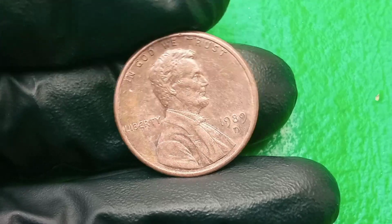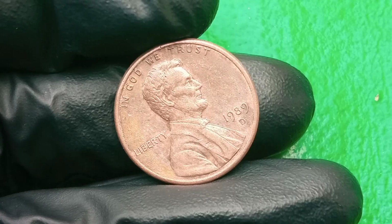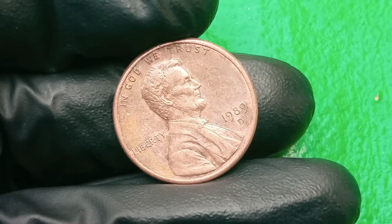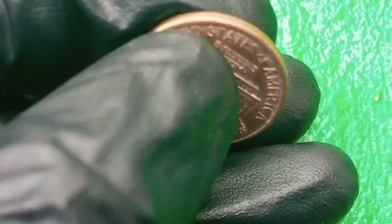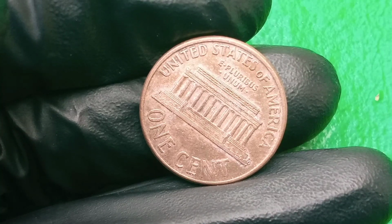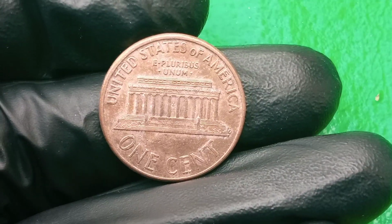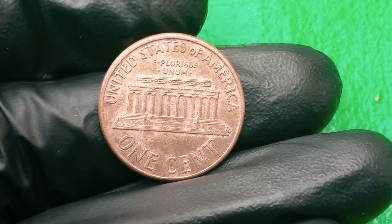Additionally, the notion of making a fortune out of a simple penny captures the imagination of many, and in the age of viral content, it becomes an enticing topic for videos and discussions. As we begin to understand the entire picture surrounding the 1989 D penny, it also becomes evident that valuation is not just about minting errors.